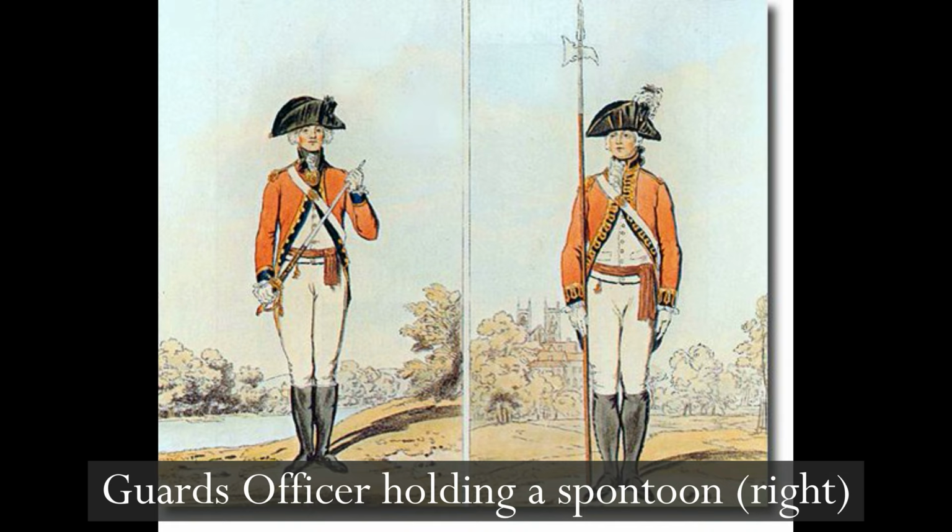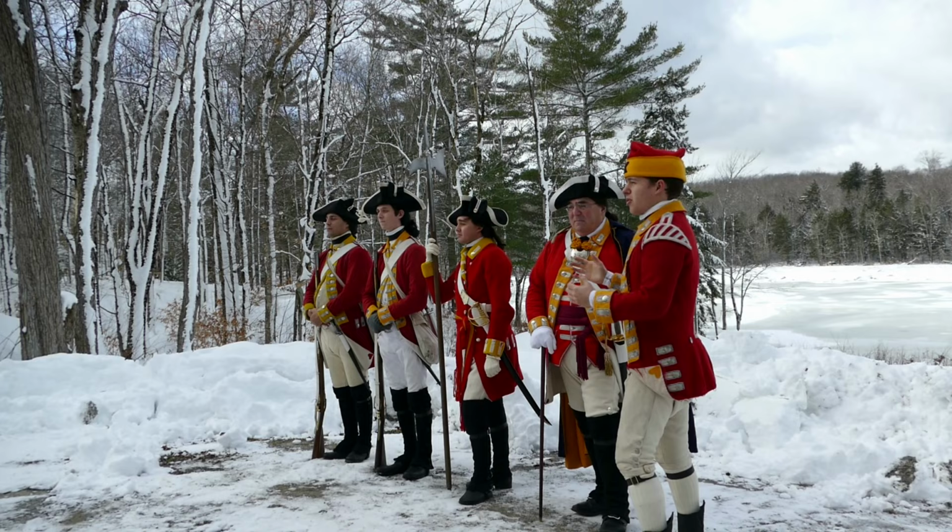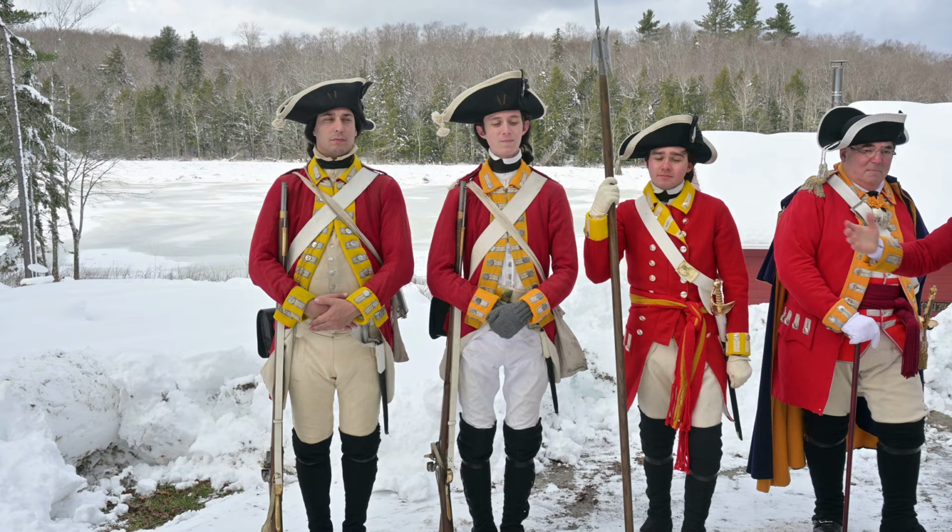The last thing that we can use to distinguish all four men is the gloves. So the sergeant and the officer will be wearing hide gloves, whereas the private and the corporal will have no gloves, or in the wintertime they'll be wearing woolen mittens.